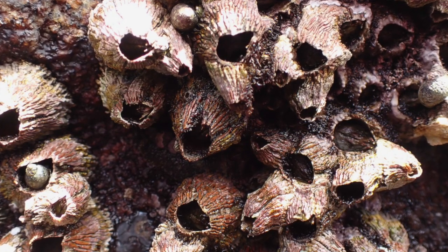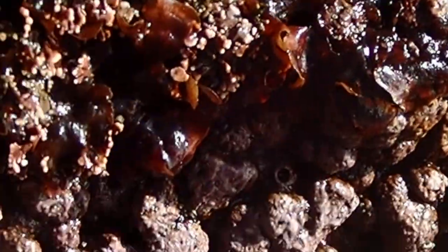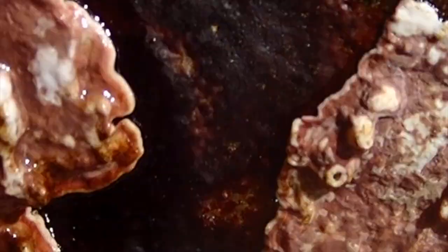And that's like a new codium coming out. Here's coralline algae on the side of the wall. And there's probably tube worms in here, the tip of my finger. You can see the little holes. And then you've got all this new, here's a coralline algae, here's a limpet, and a limpet. I'm standing up for a second.